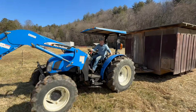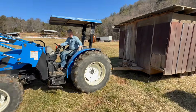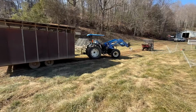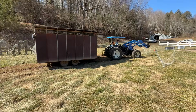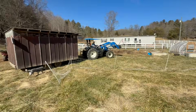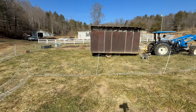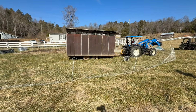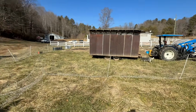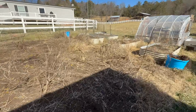It's like Uber for chickens. We good? Yeah, man, that's like Uber for chickens. Are tomatoes bad for chickens? The leaves themselves are bad. Oh, okay, nightshade. I got you.